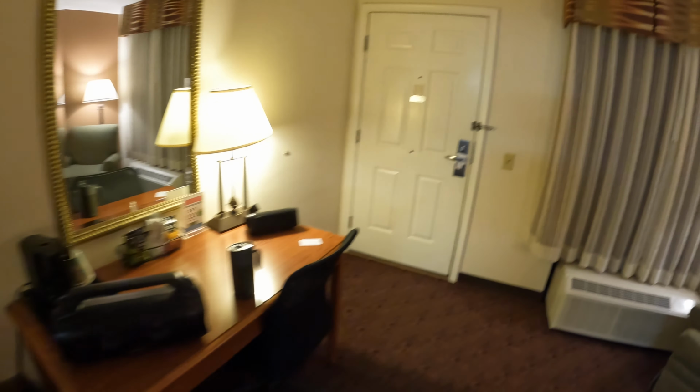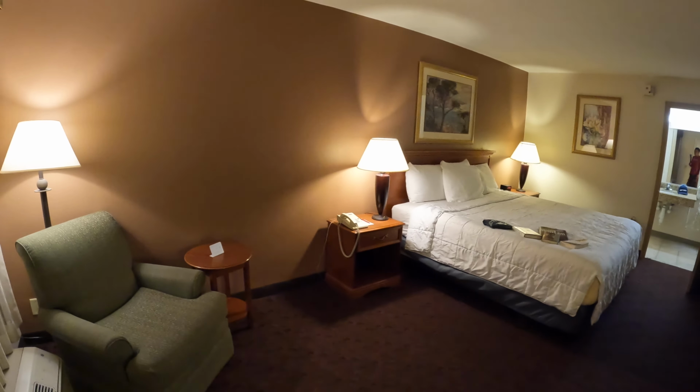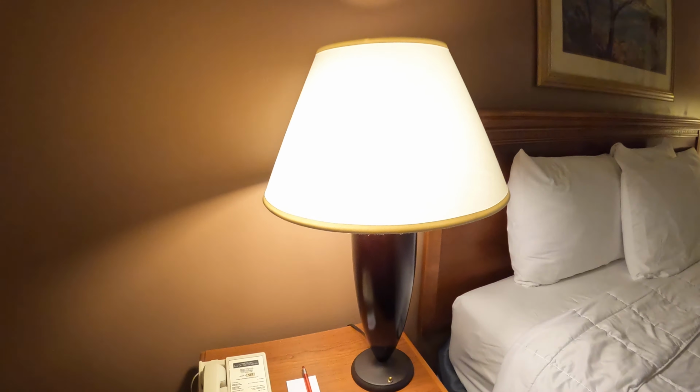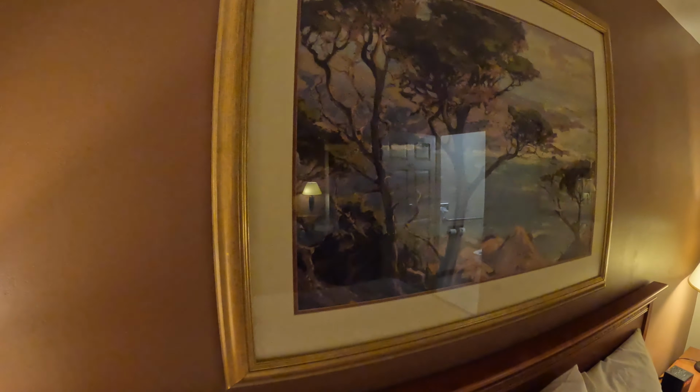But that's the room. That's the 1863 Inn. I'm very happy with it. It's very clean. The room is pretty roomy, pretty comfortable. I mean, these lamps are a bit dated. These pictures, I mean, come on.